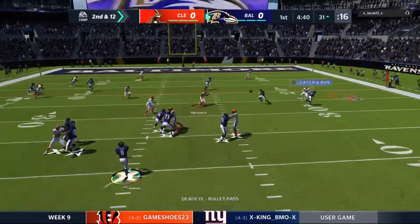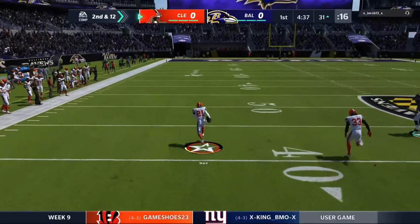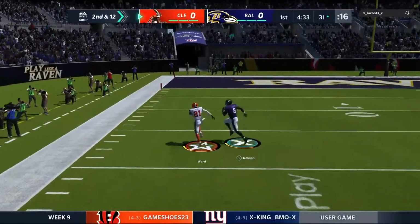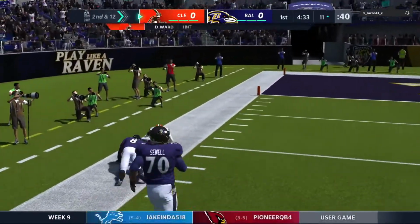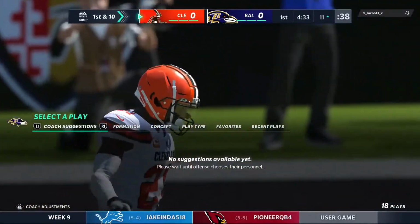On 2nd and 12, Jackson looking for Jones, and it's intercepted. Picked up by Denzel Ward. And a terrific return there. They're finally able to corral him down near the 11-yard line.